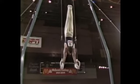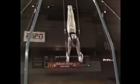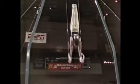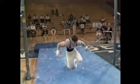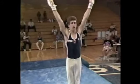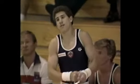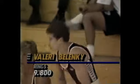Notice the locked out arm position. Perfect toe point. There's that double front within the rings. Back uprise to a handstand. Very clean. On the dismount, he was short of rotation. He just misjudged it a little bit. When your knees go down like that, that's a major deduction. Can gymnastics be unforgiving? You bet. That's a 9.80, and that's a pretty high score, actually. That's a pretty high, you bet.